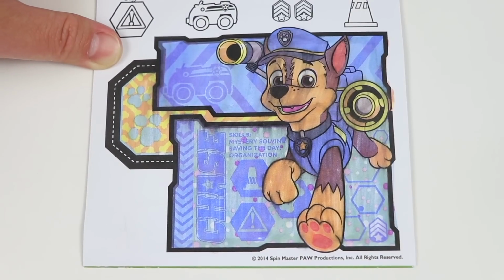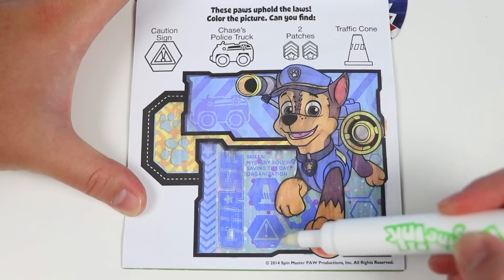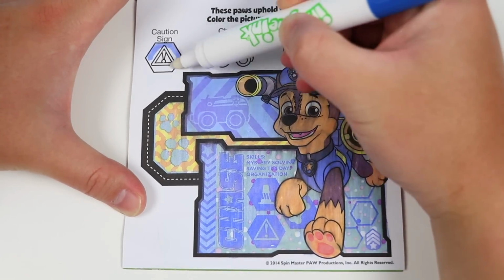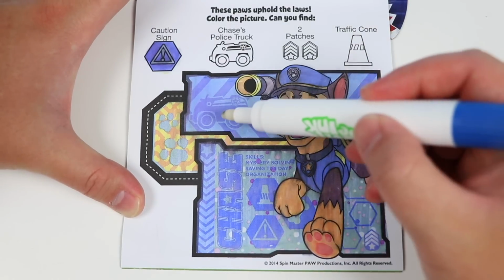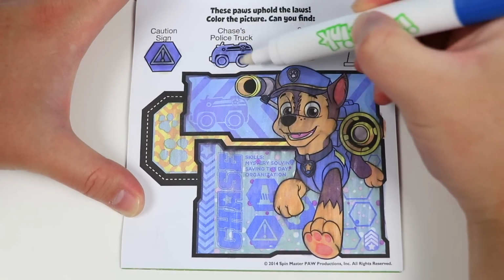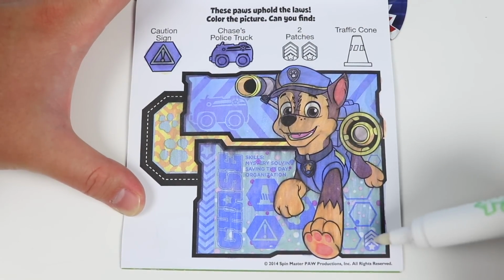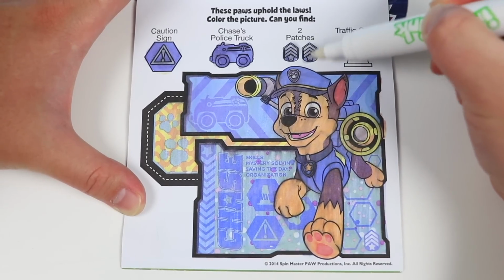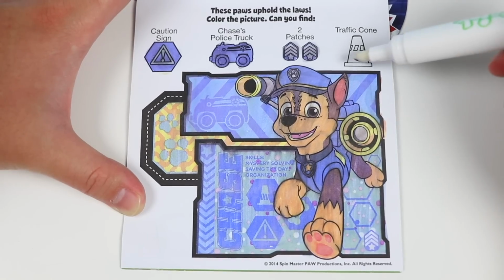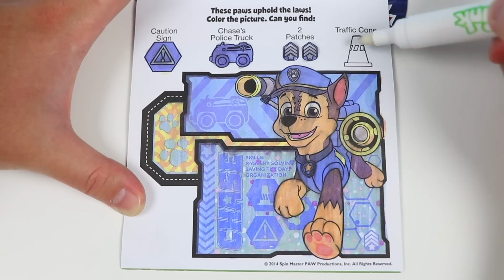Okay, take a closer look. Let's start by looking for the caution sign. Caution sign is right here. Now let's look for Chase's police truck. Okay. Let's look for two patches. There's one here, and the other one is right here. Alright, last but not least, let's look for the traffic cone. Awesome, we found everything.